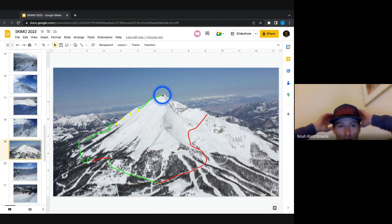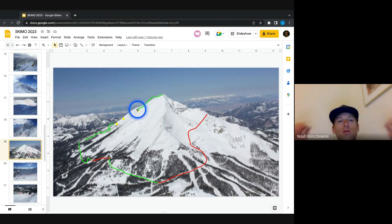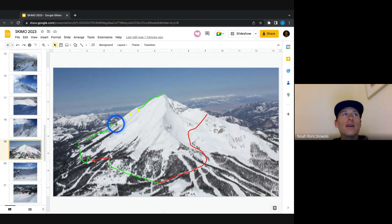And I just want to reiterate at this point, don't go past any of the flagging. There's an area once you leave the tree line, and partially in the tree line, where it's pretty heavily corniced, and don't try to gain ground by going past those flags, because that cornice can get pretty big. So follow the flagging, and there's some areas where it can get pretty polished.